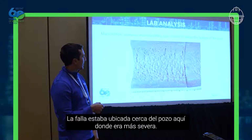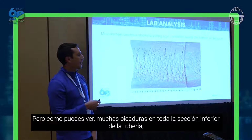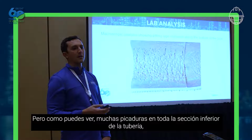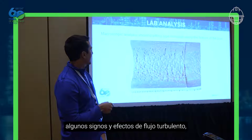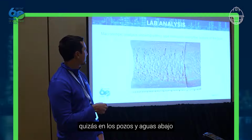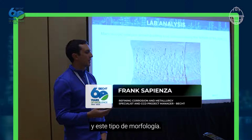The failure was located near the weld here where it was most severe, but as you can see, a lot of pitting throughout the bottom section of the piping. Some signs of turbulent flow effects, perhaps at the weld and downstream, and this pitting type morphology.